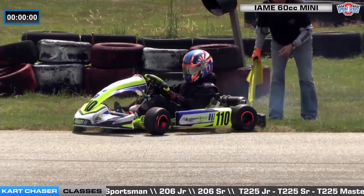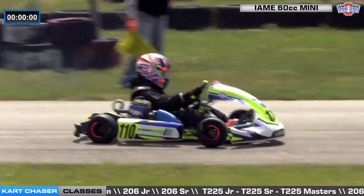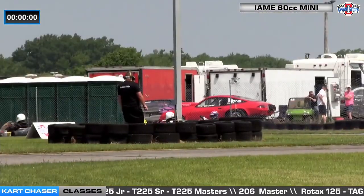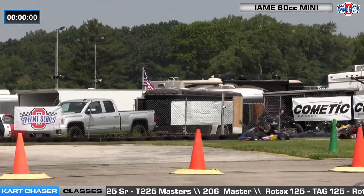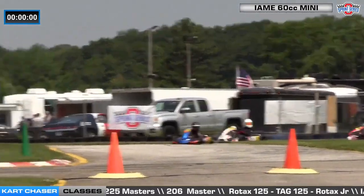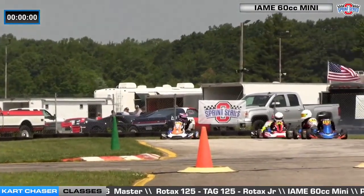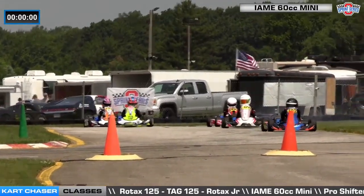A little bit of problems here to kick things off for Miami 60cc Mini, but luckily able to get back onto the racetrack, so that'll let the field form up here for some of the young guns competing on the two-stroke side, and we'll see a little bit of double duty, but a handful of different faces in this one. And again, this class we're going to keep our eye on.